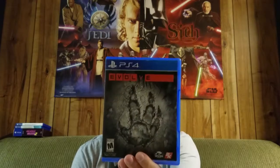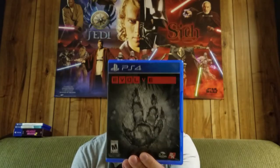And a couple PS4 games. I had to go to GameStop with my nephew because we got him a GameStop gift card for his birthday. So I picked up Evolve, which had a pretty cool premise, how as you go on, you evolve and you can attack better and get stronger and faster and stuff. So definitely excited to try that.